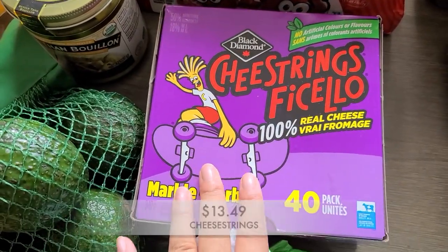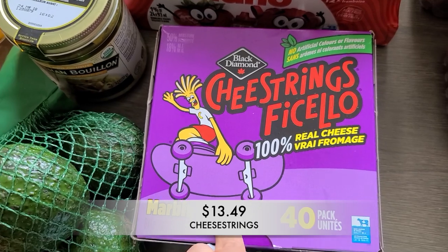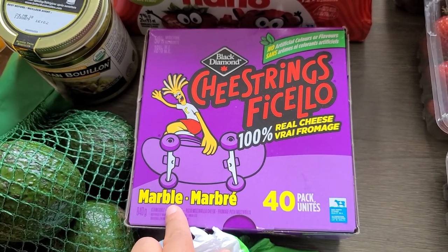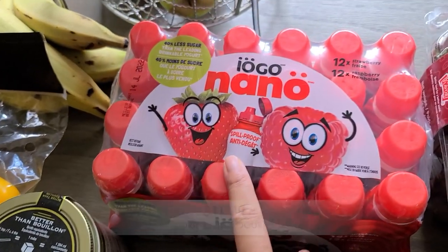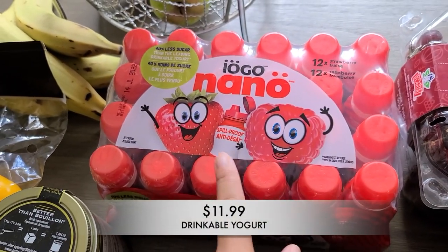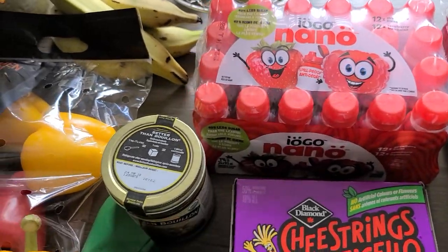And the kids are gonna be home from school. They're gonna need lots of snacks, so I'm starting to gear up for that. I grabbed some cheese strings. They love cheese strings. And they finished all the yogurt I got last week, so I got more. You know, I guess they're really in the yogurt mood right now.